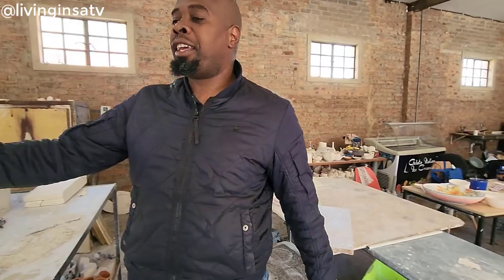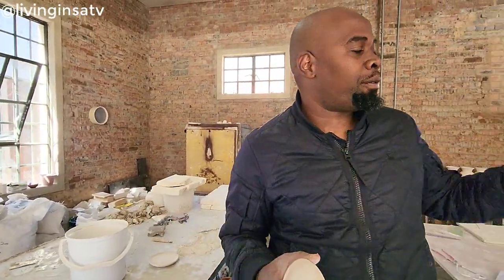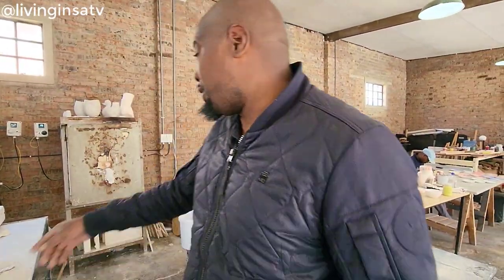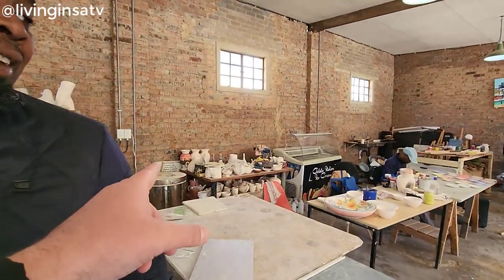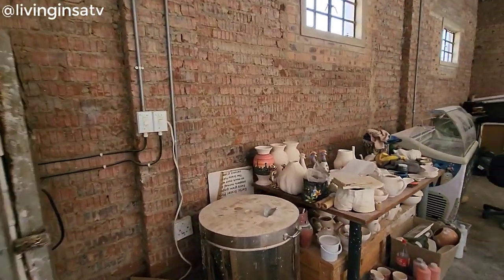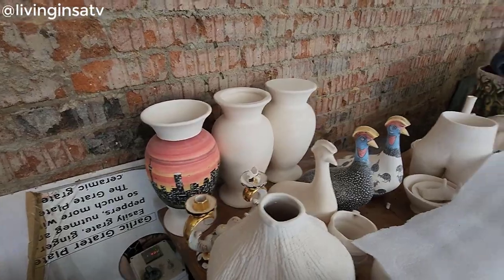Yes, this is the clay that we use to make all these grater plates, ceramic stuff. They're all handmade and hand painted in here. And these are the ovens that we use to fire these. Look at that. That is so nice. So you guys literally look at this beautiful vase, you know. Yeah, this is so nice.